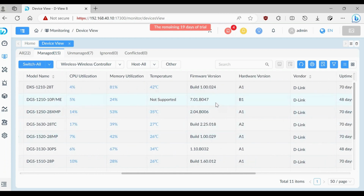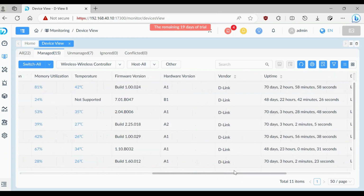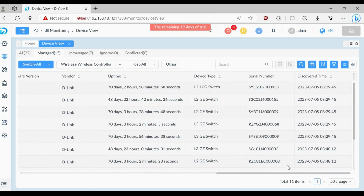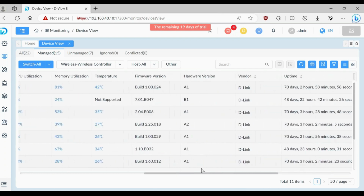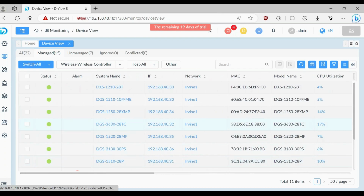So, if you need to generate a report to show me all my DGS, whatever switches, and you want to make sure that they're running the same firmware, or maybe you're doing some sort of audit where you want to make sure you have all the serial numbers and MAC addresses of the devices, you're able to do that and have that nice and handy here.